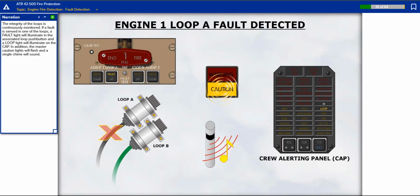The integrity of the loops is continuously monitored. If a fault is sensed in one of the loops, a fault light will illuminate in the associated loop push button, and a loop light will illuminate on the crew alerting panel. In addition, the master caution lights will flash and a single chime will sound.